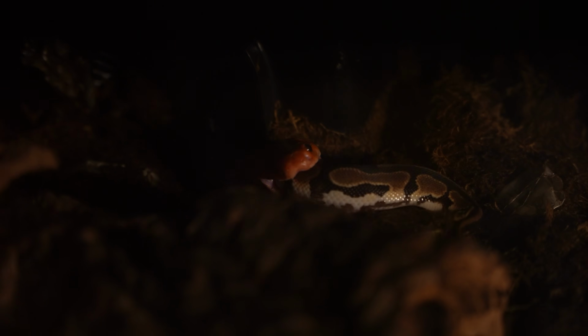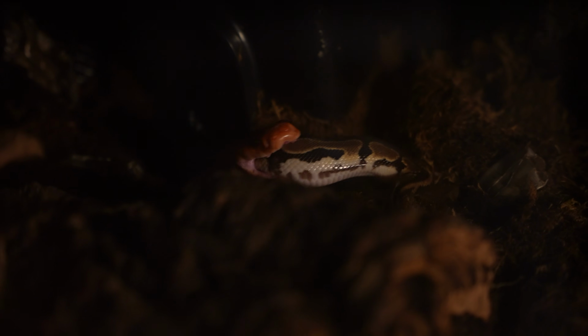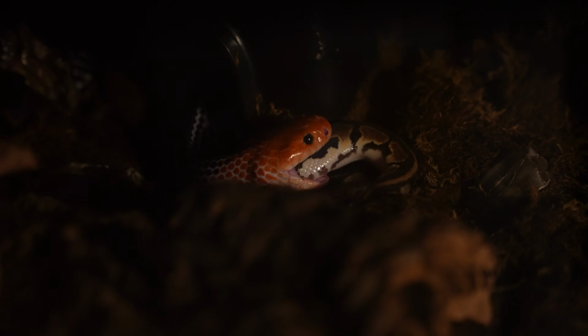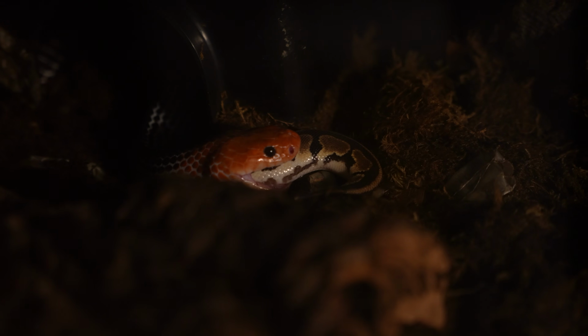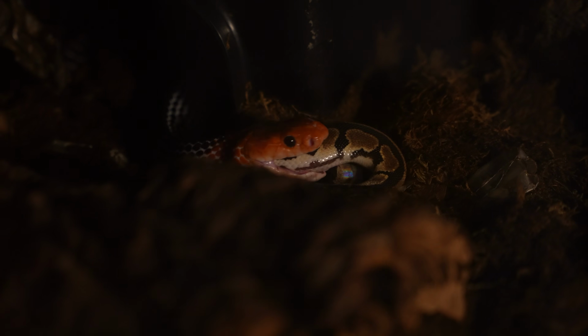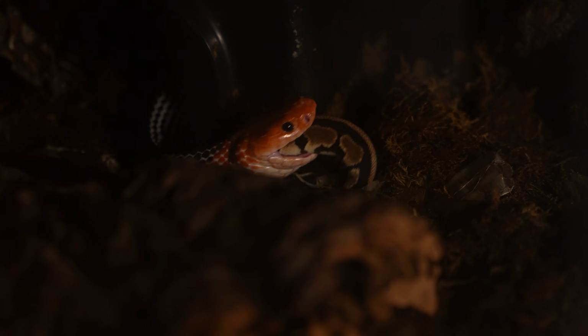A snake notoriously difficult to keep alive in captivity. A snake that I was told would be dead within a month of getting is now eating. It now has the will to survive. It's eating a snake in front of our very eyes. A snake so shy and secretive that there are so few videos of them eating on the internet that I could only find a single-digit number, is now eating an entire snake on 4K camera in front of everyone.